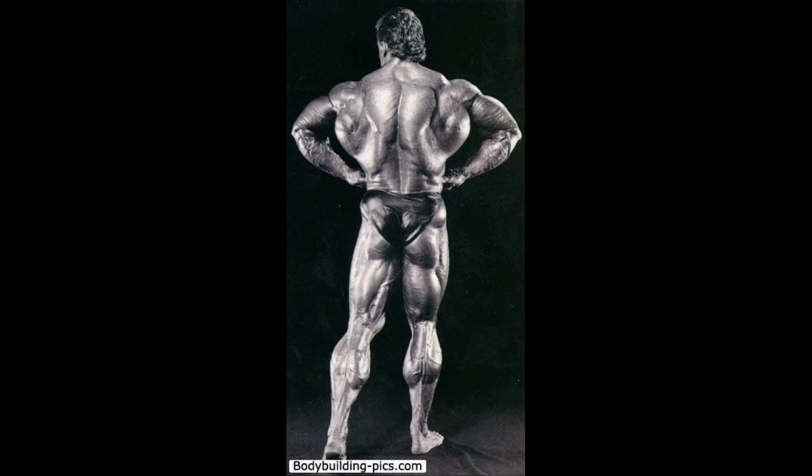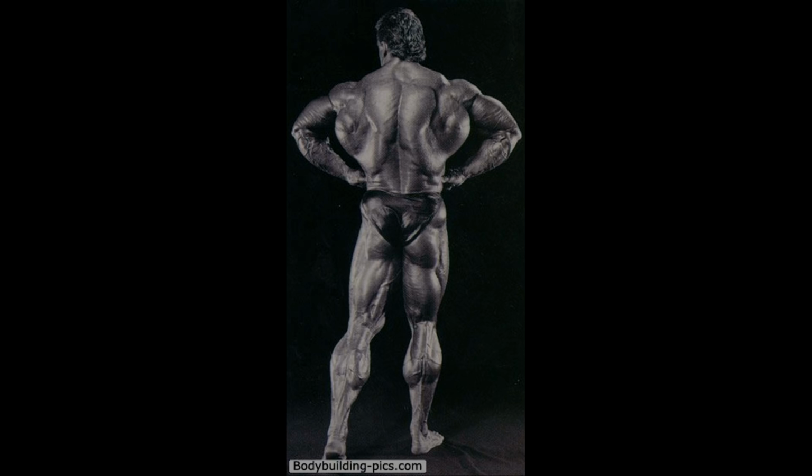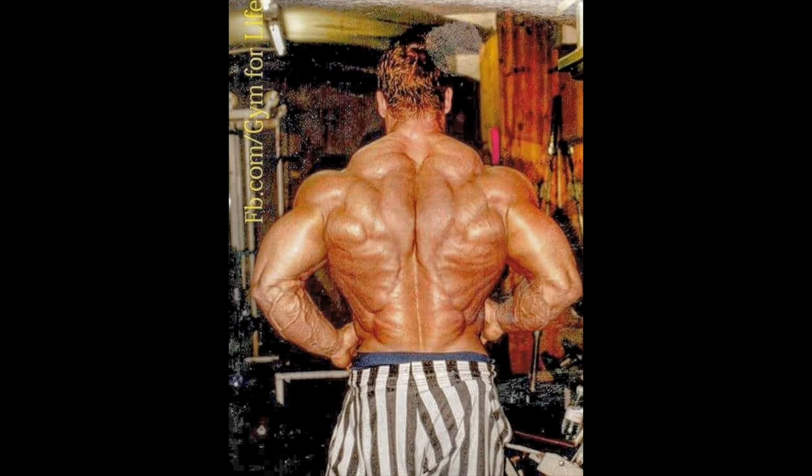Dorian has one of the most complete, if not the most complete, backs ever. There are many bodybuilders who may have the wider lats, such as Ronnie, Dennis Wolf and Big Ramy. But it is not only about the width, it's also about the conditioning, the definition and the striations he shows in his traps and lower back with that unmatched grainy look.